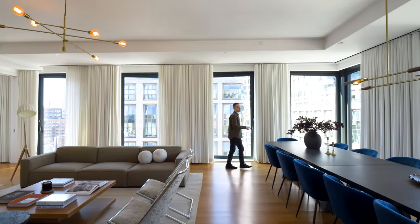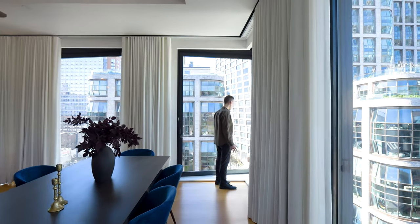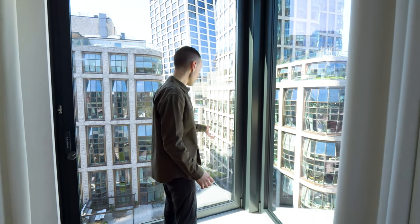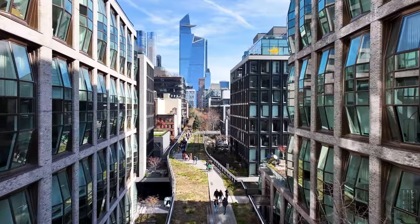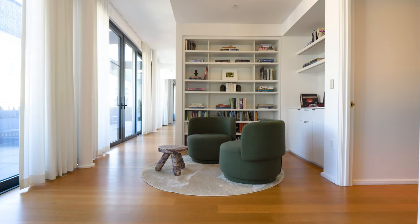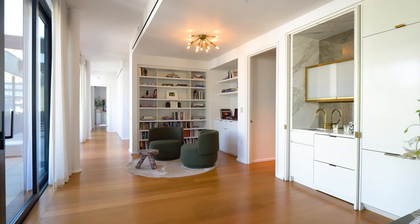Now come over here to the best corner in the home. We have an unobstructed but totally private view of one of New York's best parks, the Highline. And not every space has to be so grand, like this one, which has a wet bar and built-ins. So we decided to create a music listening room.